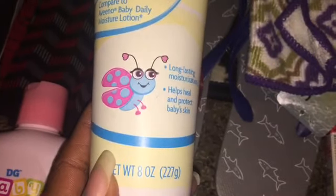Another old DG Baby daily baby lotion, skin protectant. There's that little ladybug again. And this is the 8 ounce. Last four, 9704. And remember, guys, these are the flip-flops.